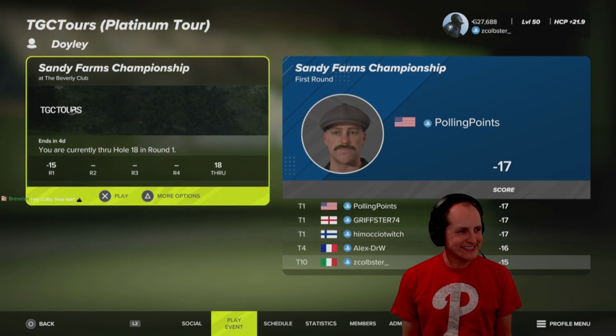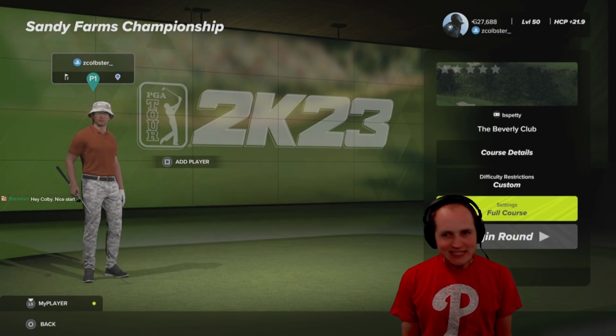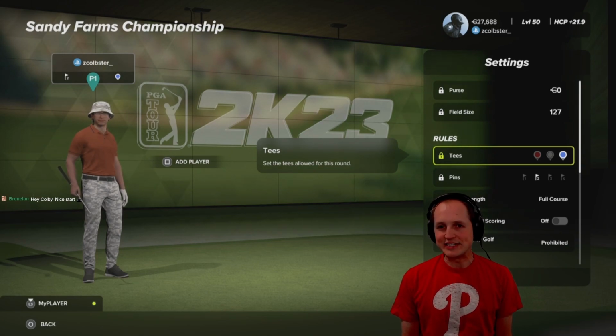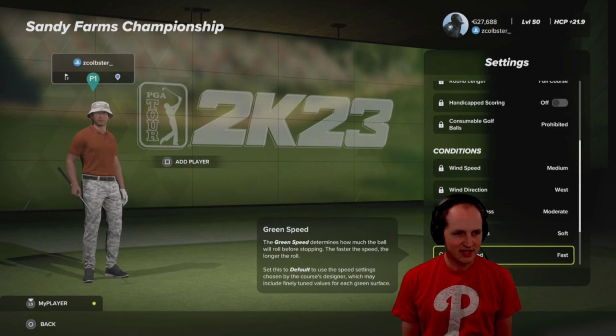Coming off the backs of 15 under in round one, I am very pleased with how it's going so far. Question is, can we keep it up? And can we improve our putting in just a small matter of time? That is the question. Round two off the back tees, the winds drop down to medium out of the west.